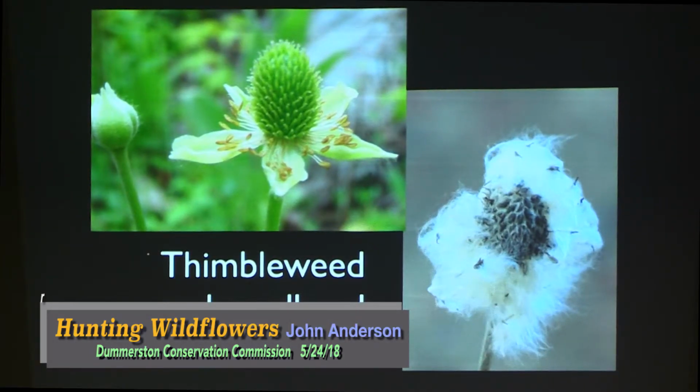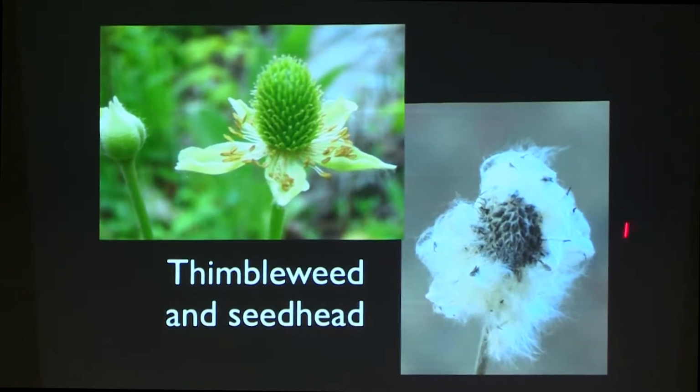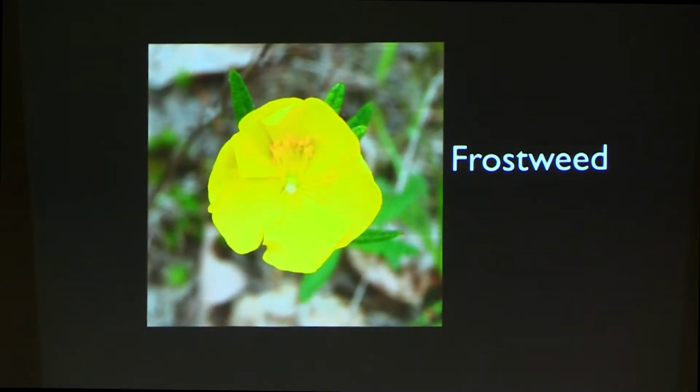Once you get into September, you'll have this, and that'll go through a second flowering, but mainly what you see are seed heads of things like thimbleweed, and this one was actually in good shape this spring. It went through the winter in fine shape. Okay. Yeah.